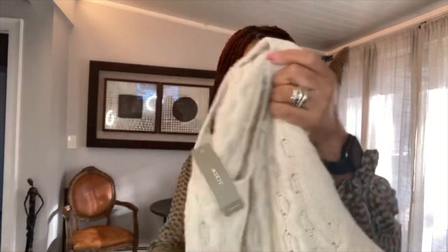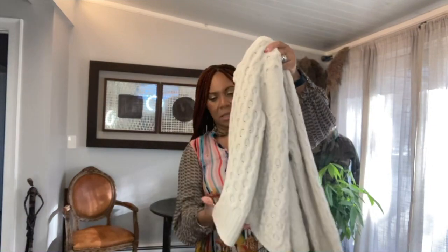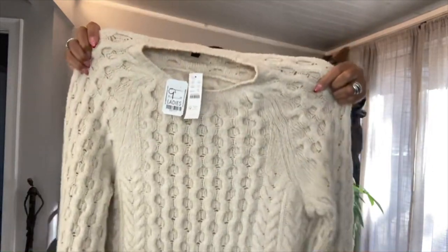Okay, you hear the pitter patter of the feet going. I'm just always trying to find sweaters and stuff for the fall and winter, because something like this, like from J.Crew, brand new with tags, $9. Look at this. It has like a wide sleeve. No holes, no stains. Like, this is it.